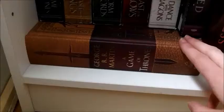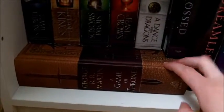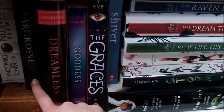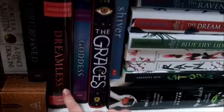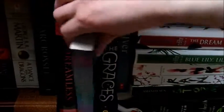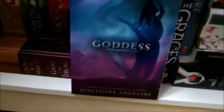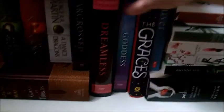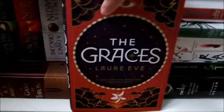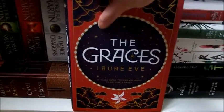And I also down here have the first book, A Game of Thrones, but this is the illustrated edition. All of these are by George R.R. Martin. Over here I have Starcrossed, Dreamless, and Goddess by, I think it's Josephine. Yes, Josephine Angelini. Over here, which is my favorite cover ever, I have The Graces by Laura Eve.